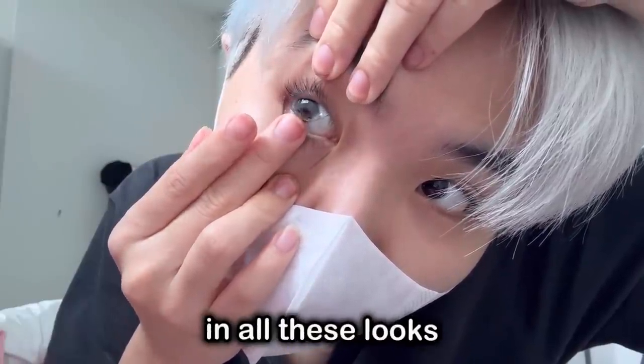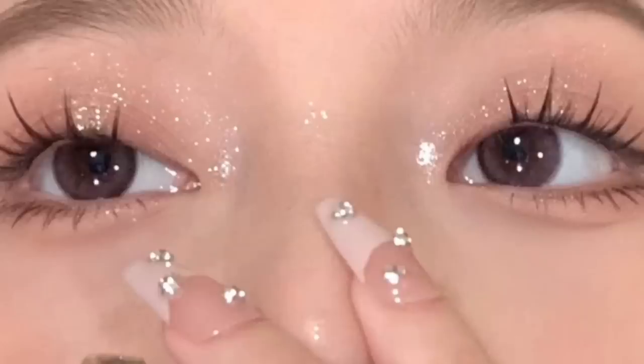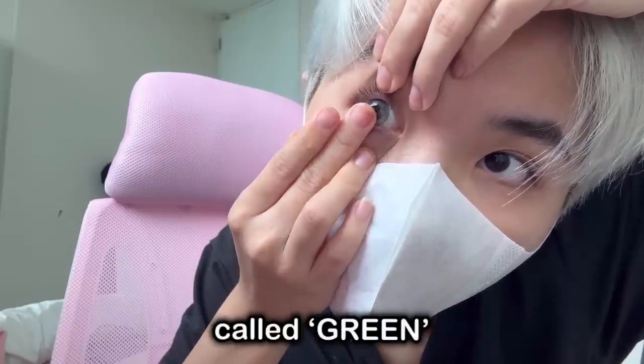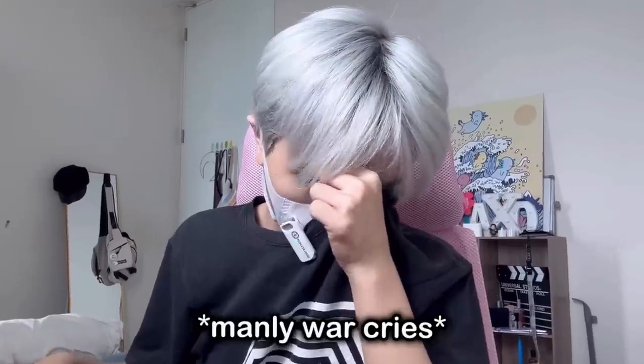Okay, so usually in all these looks, the girl will be wearing colored contact lenses, and it's usually in brown, gray, or blue. The one I'm putting on now was actually called green, however, this ain't green, man. This is gray. Ow, owie, ow, ow.